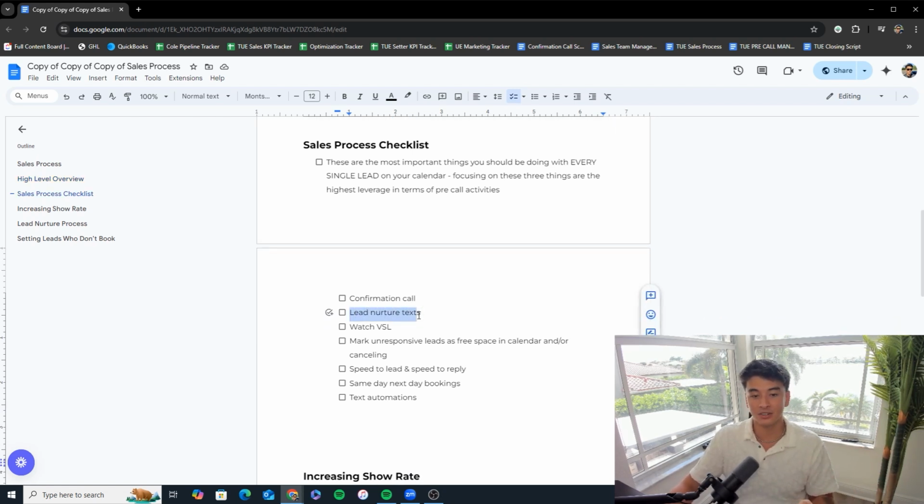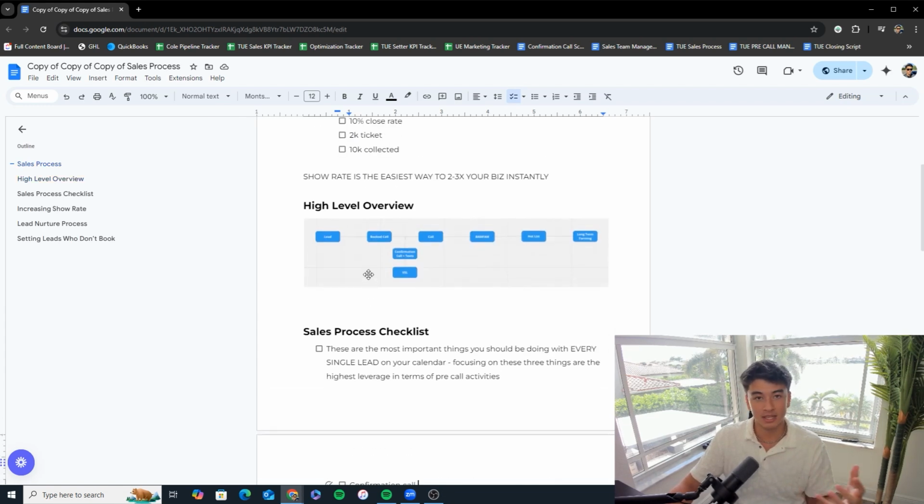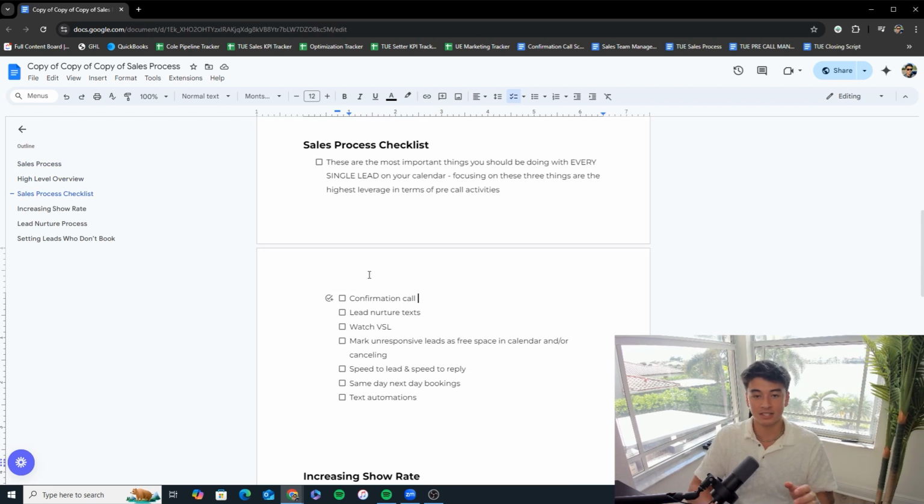And so the next thing we do ties really closely in with that, and that's a lead nurture text. So basically, confirm them on the call right when they book that call, and then they pick up, we have that conversation. Even if they don't pick up, we're gonna send them texts. So the first text we like to send is something along the lines of this: Hey John, this is Cole. I see you booked in my calendar for X time, X day, just figured I'd reach out personally. And then you ask a simple question.